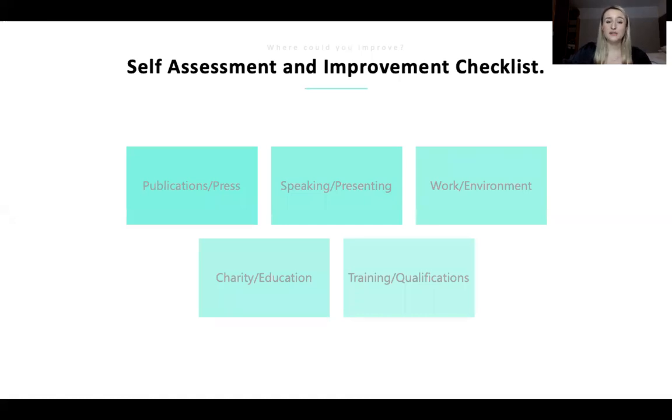So here's a self-assessment and improvement brief checklist. I have one in more detail, which again, I'll share with you in a moment. So the general topics are publications and press. So whether this is any kind of academic writing, scientific journals, peer-reviewed journals, newspapers, magazines, blogs, articles, even YouTube, websites, anywhere which you're putting out content.